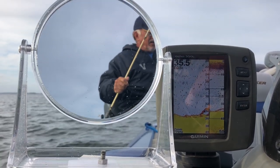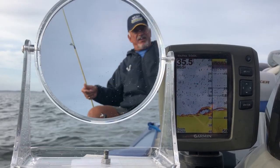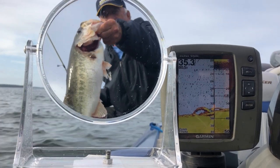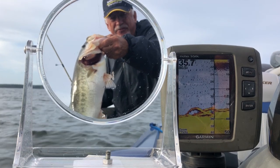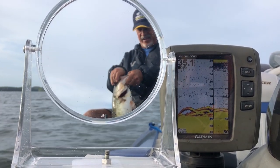Shows the world. Hey, that's what I'm talking about. We had two big ones on. Look at the size of that bass. That's a jumbo magnum there, buddy. That is a beauty. Do you see the bass right there on the bottom? Hey, that right there is a big bass.